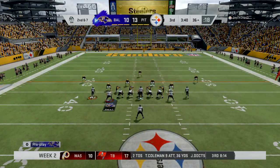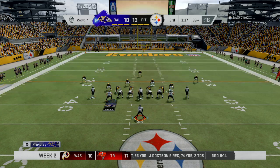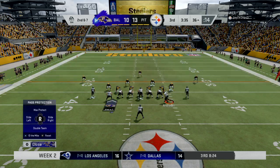Solid, 5 down. Check tight, check tight, check tight. Switch. Hey. Check, go back. Good.